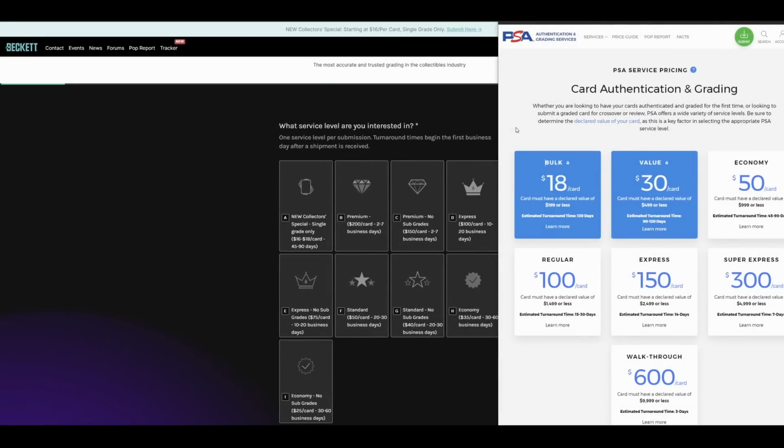Let's pull up PSA's prices really quick and do a little bit of a side by side. We were talking about SGC because once again, SGC is low 20s per card. Send it off, get it back within about a week or two. Very comparable to a lot of these. On this Beckett one, you're talking about $18 per card, minimum 20 cards, and a 45 to 90 day wait.